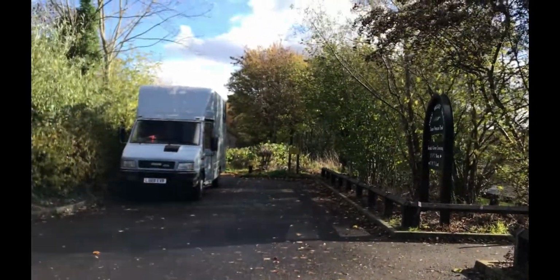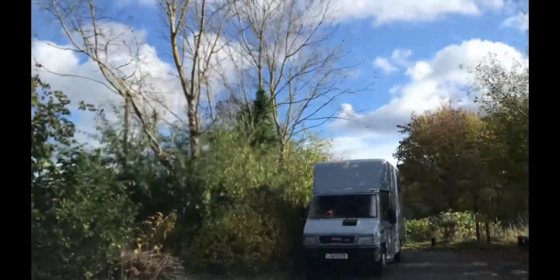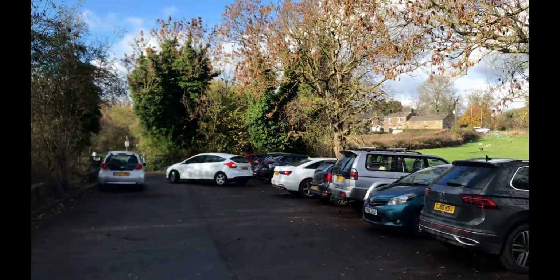So this is where we're at. Beautiful park up, there's the farm. Tracks absolutely everywhere, we're going to explore in a minute, if we don't get run over by the electric vehicles.